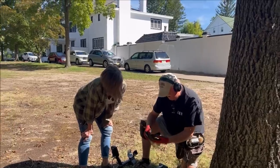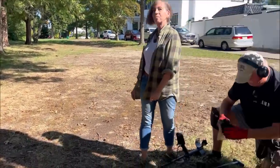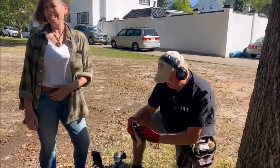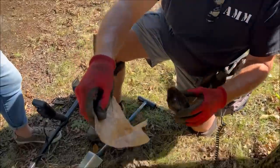All right, I was getting my gear on and Doug and Rich started. Rich has like a little tiny apothecary weight type thing. I don't know what it is. And Doug just found this thing by the tree. It was in a bag. Plastic bag, so it can't be that old.